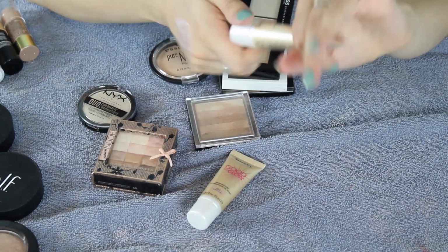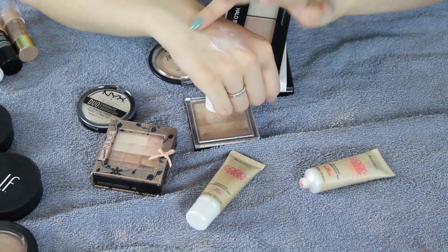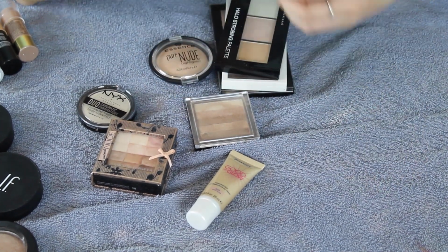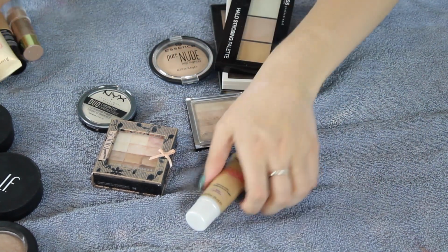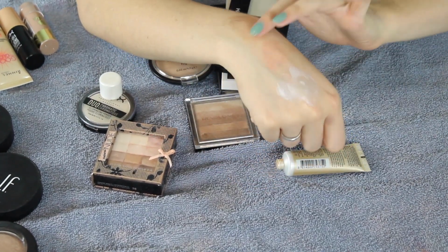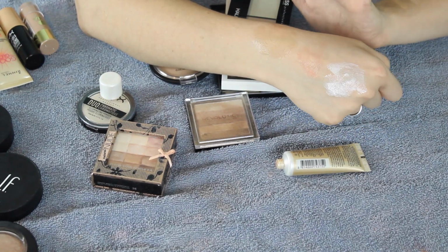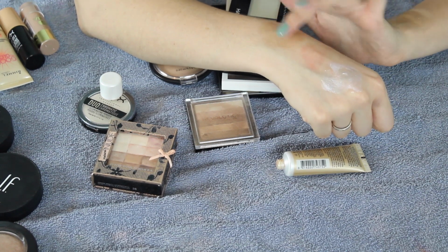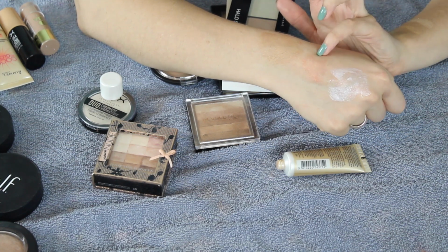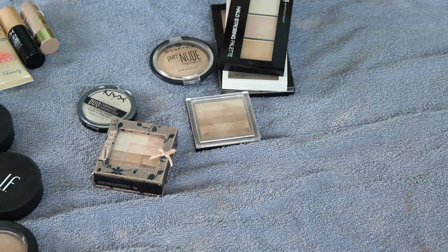This one is in 02 Piccadilly Glow. This one is more peachy toned. It would be really pretty if you had a dark skin tone, but on me it's not. And honestly, it's too sheer and glowy to be a blush. So this is Soho Glow, and this is more my kind of color as far as highlight goes. It's almost like a skin tone color. And all three have really gorgeous glows. I absolutely love them. It's just that one is too light, one is too peachy, and this one is just perfect. So I'm going to keep 03 Soho Glow.